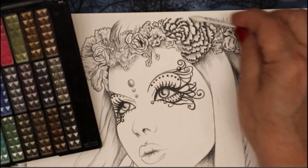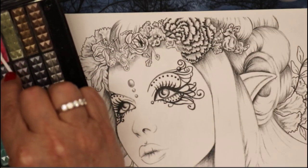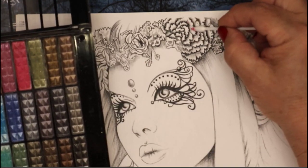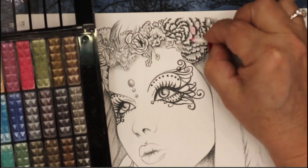I'm going to start with this. This looks like a carnation, I guess, right there. And I'm going to use this pink color. And I'm hoping that these work somewhat like a pastel.